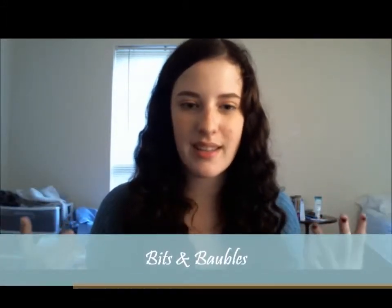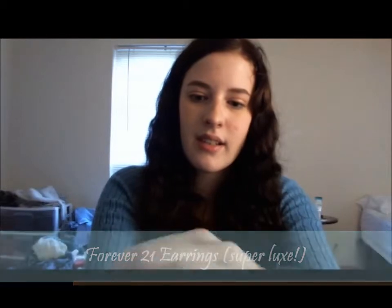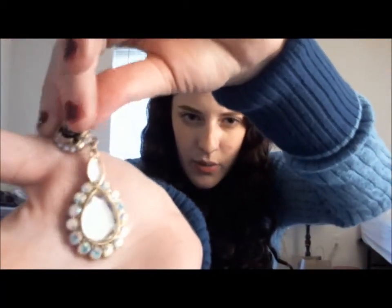The next few things I want to talk about are seriously just random bits and baubles that I have sort of rediscovered in my wardrobe. These are a set of really expensive looking, really ritzy looking, see if I can give you a better view here. Yeah, there we go. Really ritzy looking Forever 21 earrings, and they did not cost me a dime above like $5.